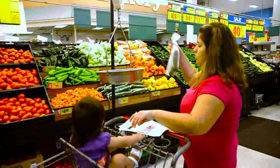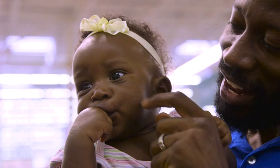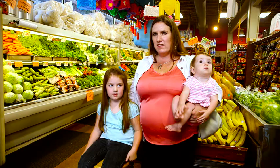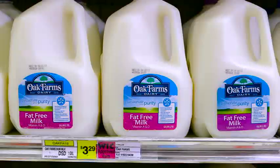We're real WIC shoppers. My WIC benefits are extremely important every month. WIC has definitely helped me understand the connection between healthy eating for me and the baby. I have the list, and I read off the list, and she has the book, which has the pictures of the products that are WIC approved, and she'll help me find the products throughout the store.